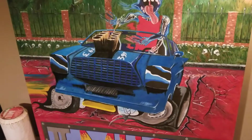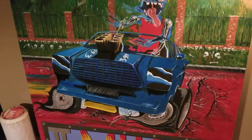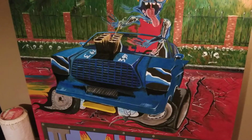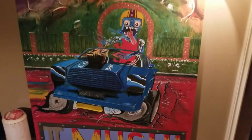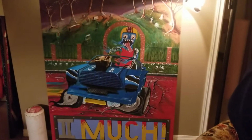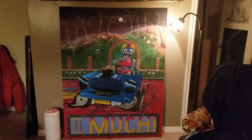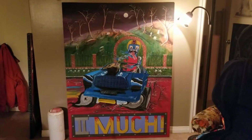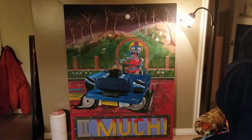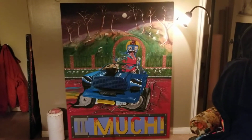I've started adding other details in here, as well as the grill is now blue instead of black, and yeah, it looks real killer like that. And when you see it in the sun the right way, it looks really awesome. My work has an incredible amount of depth to it. It's amazing. You have to see it in person to see what I'm talking about. But when you see it in the right light, even the monster glows with metallic blue.